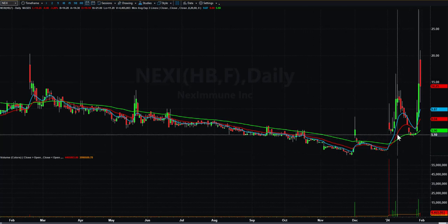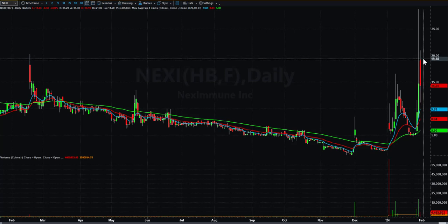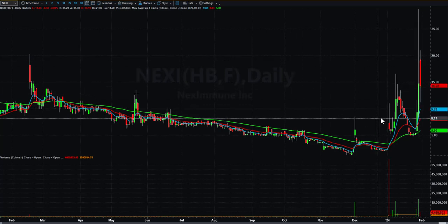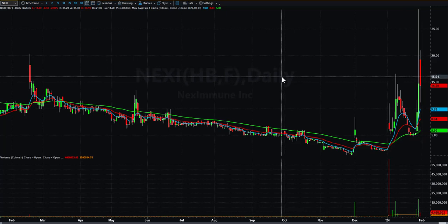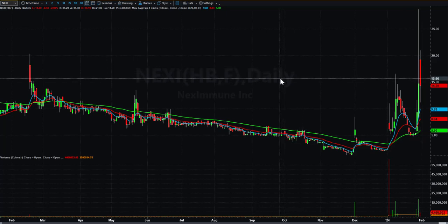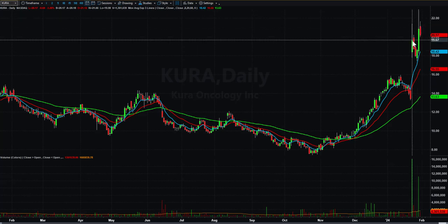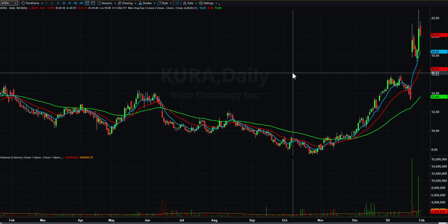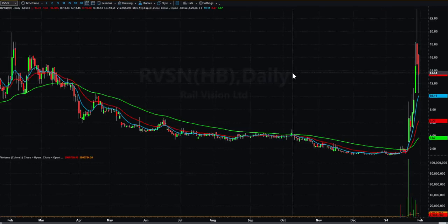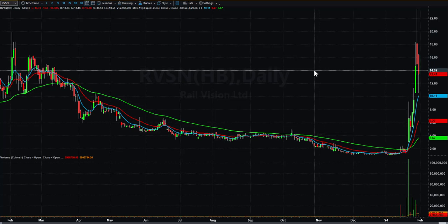NEXI is just a crazy one. A crazy move, crazier move, and now we get a gapped up today, but we get a red day. So sometimes you get the big rip, lower volume red inside day, and then you get a third day rip again. So for that reason, I am going to have it on watch, but be careful with that sucker. It's crazy. KURA, really nice rip here, pullback, another one, and now quiet inside day, kind of the same thesis there. RVSN, certainly another crazy one, but you got a couple red days, so I'm going to treat that like a bounce play.